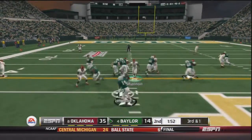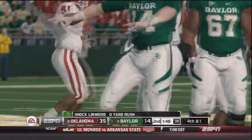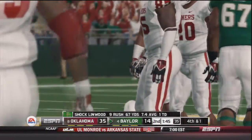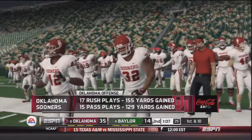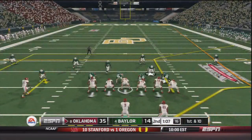Oklahoma is trying to hold them to a punt or a field goal as Frank Shannon meets him at the line of scrimmage. 4th and 1 for Baylor. We have to see what they decide to do. They would punt the ball, and this is how the Oklahoma offense has performed today so far. They are looking very balanced.